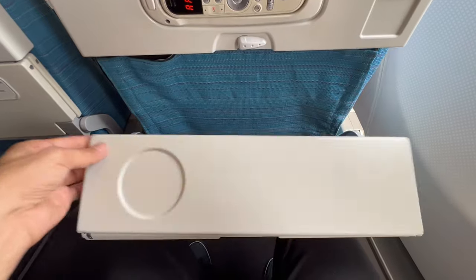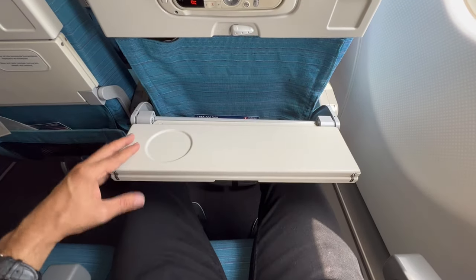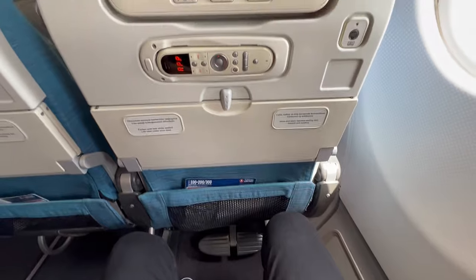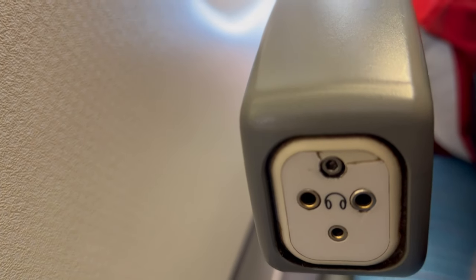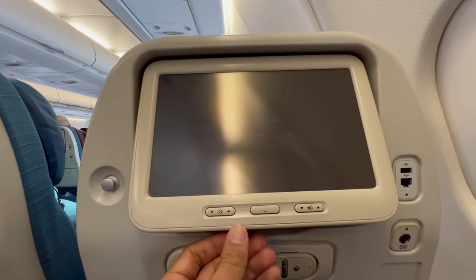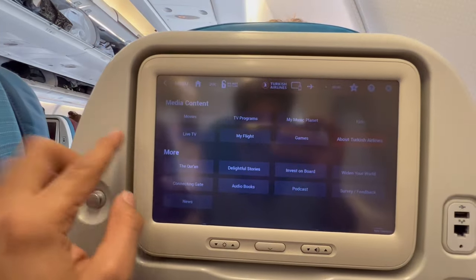Just like any other airline, you have this foldable dining table. And on the side rest, you have this socket for earphones. You can also adjust this screen as per your eye level. On the main screen, you have options for different languages.